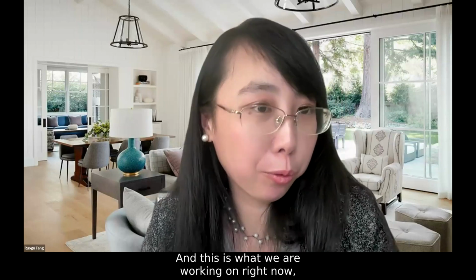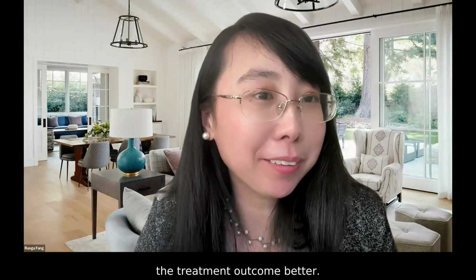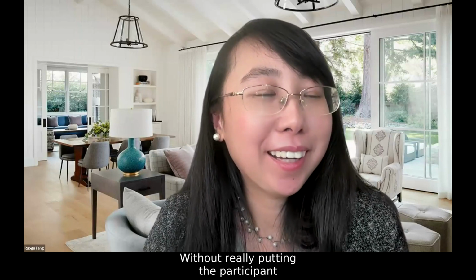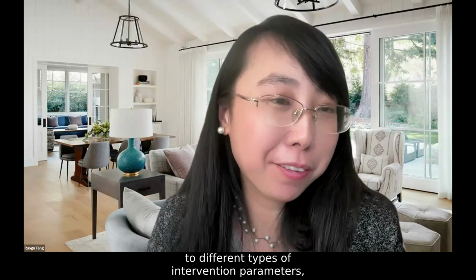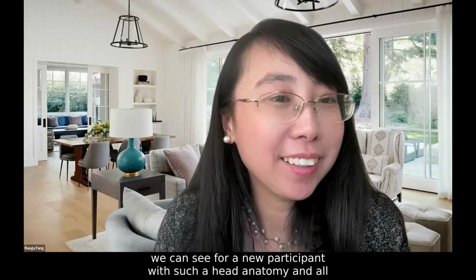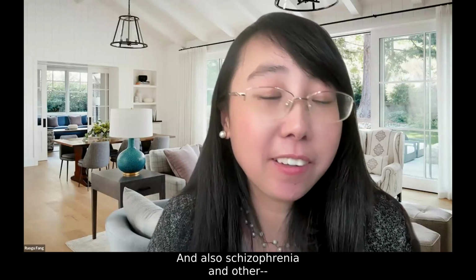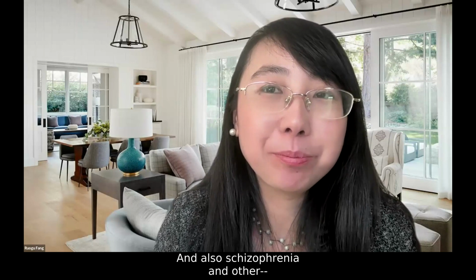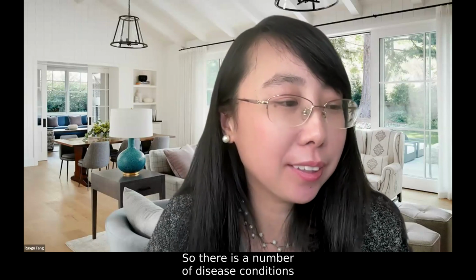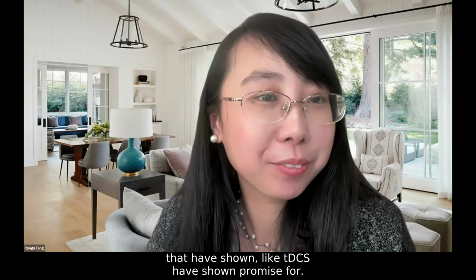And this is what we are working on right now, trying to see if this digital twin can help us predict the treatment outcome better. And also, there's always heterogeneity in the treatment outcome. So without putting the participant through different types of intervention parameters, for a new participant with such a head anatomy and all the characteristics, we can know what the best stimulation strategy is. And also schizophrenia, even Parkinson's disease. There are a number of disease conditions that TDCS has shown promise for.